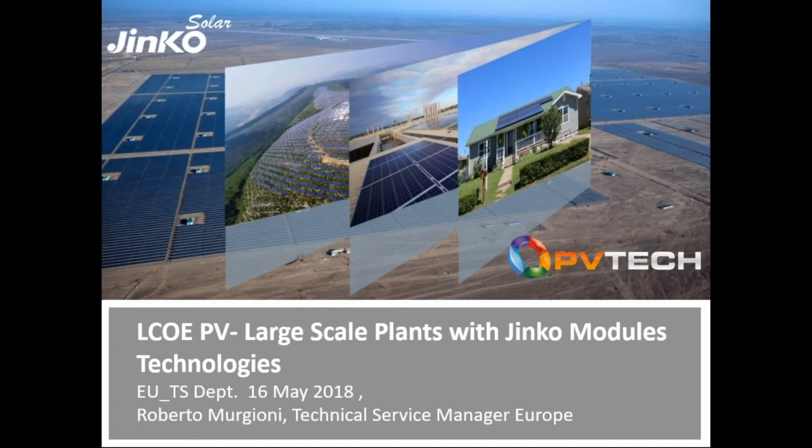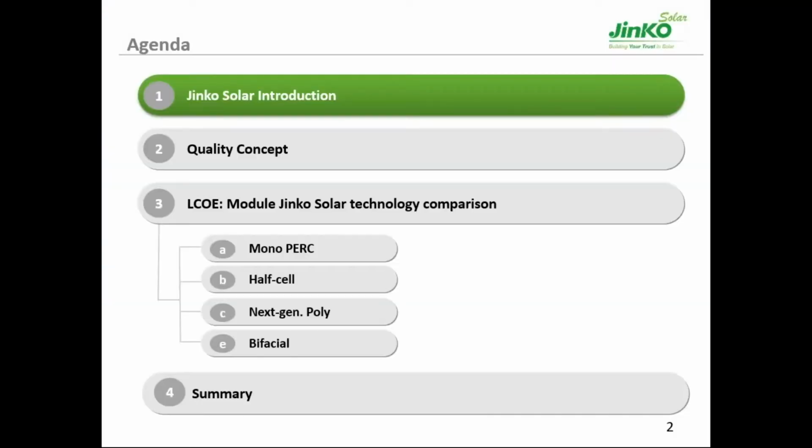So, I would like to start immediately with our presentation today, which will focus on LCOE results. Let's start by showing the structure. I will first introduce JinkoSolar as a company. Then I will speak about the quality concept, and we will move directly to the LCOE concept, speaking about the new technologies from Mono-PERC, half cell, next generation poly, and then we will focus on LCOE results, tool, and expectations. And then we will finally summarize all the results.